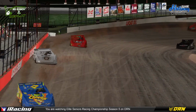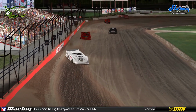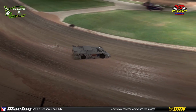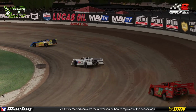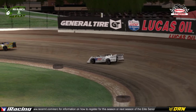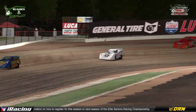As we are here with your 2nd place finisher here tonight, Kyle. Another strong run here in the Elite Seniors Racing Championship. Tell us about how your race went, my friend. Yeah, it's a very difficult track. That's the first time I raced that with these guys, and yeah, that's difficult. That berm up there at the top, it'll reach out and grab you. Once you're over the top, good luck getting back.